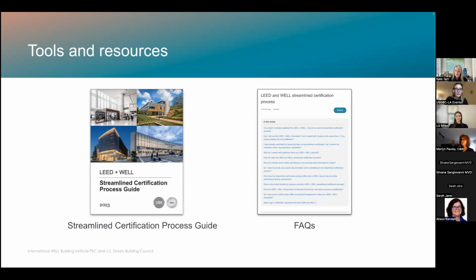There are also FAQs available on both platforms that speak to specific project questions and scenarios you may encounter. After the webinar, if you have questions that are not addressed by the published resources or the FAQs, you can reach out to the GBCI Contact Us form or your WELL support tab for your project, and our team will be happy to help address your questions. Those links will also be provided at the end for your reference.